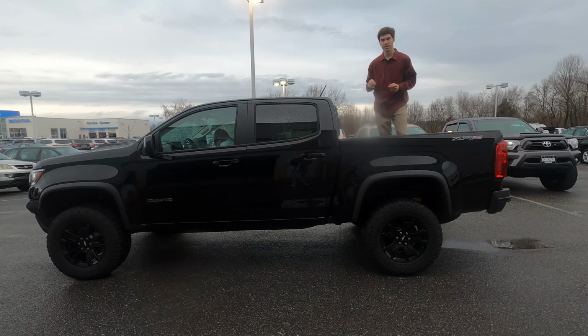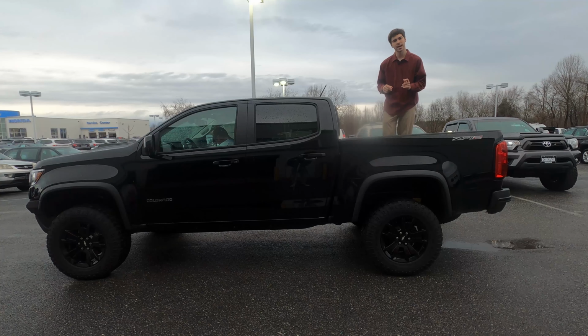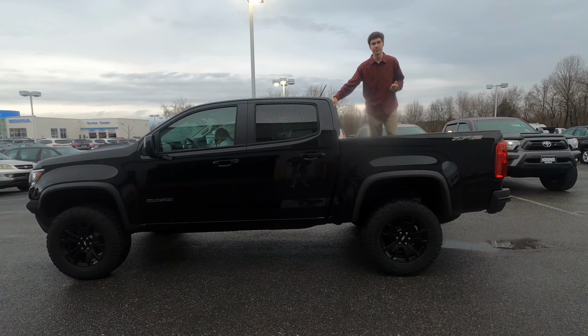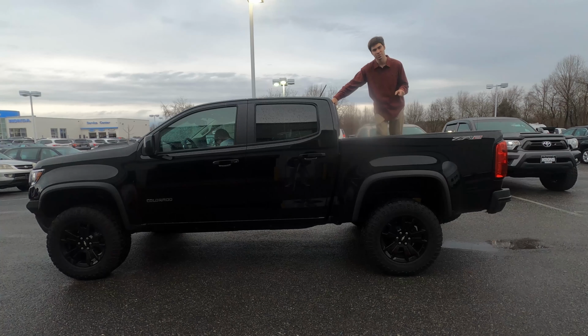So that's it for this 2020 ZR2 Midnight Edition Colorado. Again, you're not getting a lot of creature comforts, you're not getting a lot of the snazzy stuff you will find in maybe competitors like the Ranger, but what you are getting is that nice 2-inch lift. You're getting those nice bumpers for good approach and departure angles. You're getting that awesome suspension made for off-roading. You are getting a very capable truck. So if you're looking for luxuries and whatnot, this isn't for you. But if you're looking for a truck that's going to be very capable and there when you need it to go off-road, then this is something you should be keeping in mind.